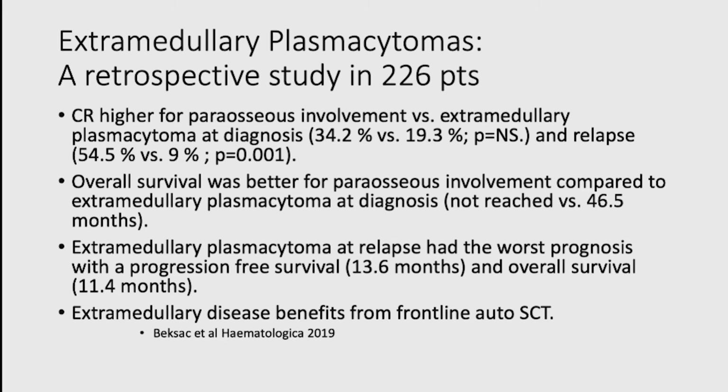The overall survival was better for the people whose masses were near the skeleton compared to extramedullary at diagnosis. And extramedullary plasmacytoma at relapse had the worst prognosis. Progression-free survival was only 13 months, overall survival only 11. So again, this extramedullary plasmacytoma was poor. Patients benefited from a frontline autologous stem cell transplant. So transplants still help those patients.